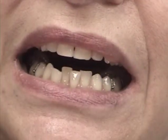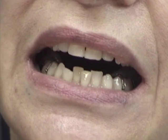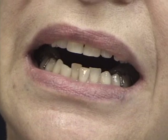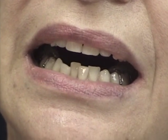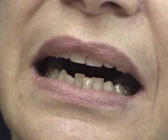Okay, this is the appliance that we are going to leave the patient with at the end of this appointment, and we'll see her in another week or 10 days and see what the improvement has been over and above what it already has been.